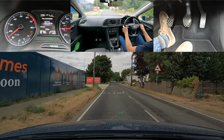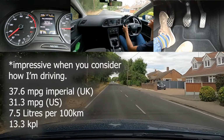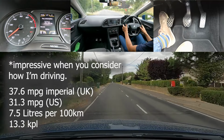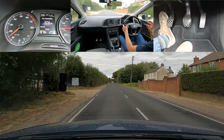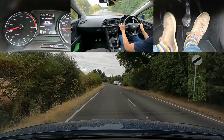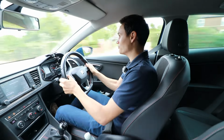I've done about half the distance now, 20 miles, and the fuel economy is 37.6, which is impressive. The next half of the journey will get me better fuel economy because, well, there's nice long straights like this, I'm not going to be accelerating and braking as much, so the way I drive is going to have less of an impact on my fuel economy. And as I'm keeping it legal, keeping it within the limit, I'm not going to be driving faster than I would be on the eco run I'll do soon.